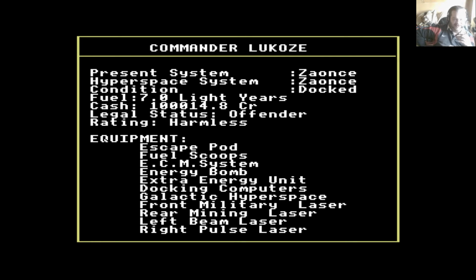So my legal status is offender. That's not so good. I have no idea why I got that offender rating. It must have been when that thing flew into me, it must have been another ship. And they weren't best pleased with me for that. But anyway, on to sound.